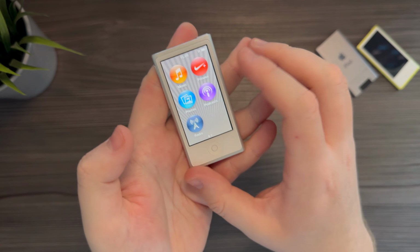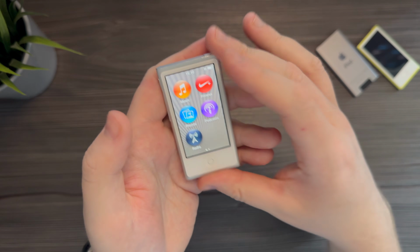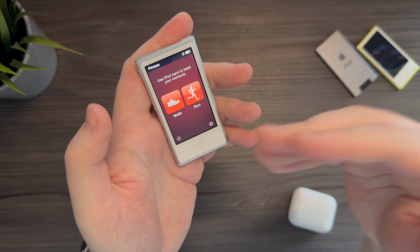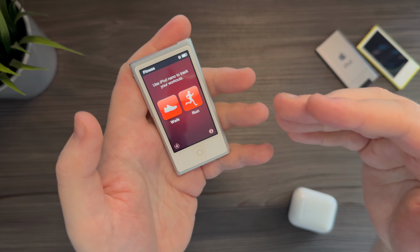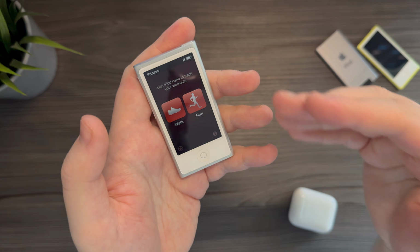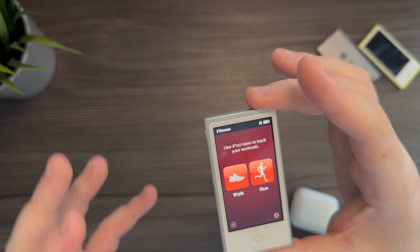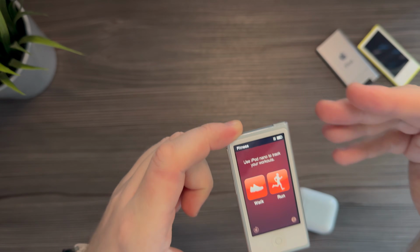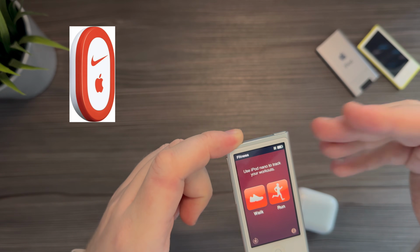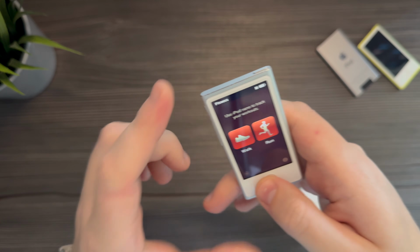Going back to the menu, we also have a fitness app. Now this is an app made in collaboration with Nike Plus, and you could use this app to track your walks or runs. And you actually had two ways of using this app. You could either use your iPod's built-in accelerometer to track your walking or running workouts, and honestly that was quite accurate. Not to the level of a modern Apple Watch, but it was quite good. Or the other way was to connect a Nike Plus iPod sensor that would go inside the sole of your shoe and measure your steps that way. But honestly, just using the built-in sensor of the iPod was perfectly fine and accurate enough.